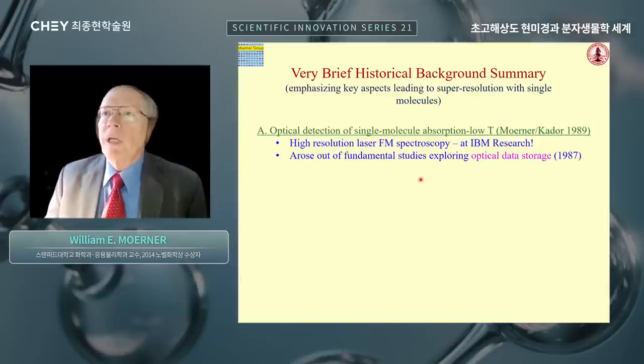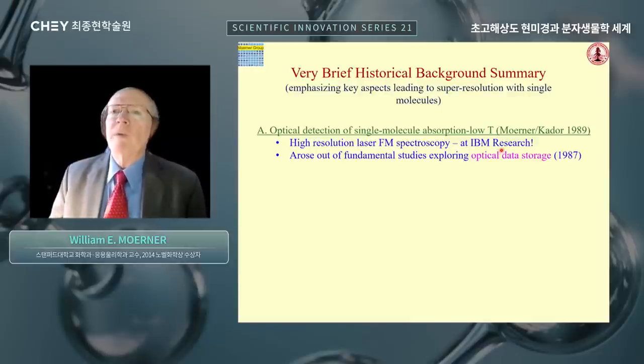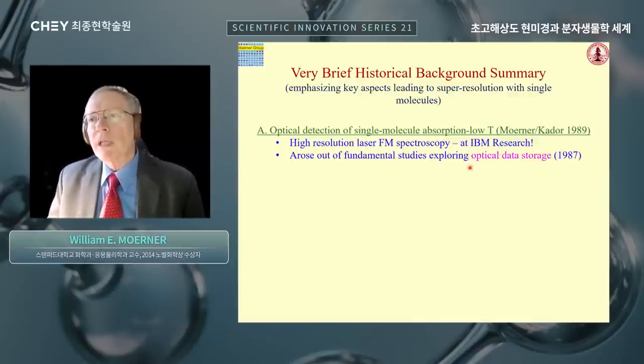First of all, we need to go back a little bit into history, because I want to mention that in my laboratory, Lothar Kador and I first detected a single molecule in 1989 at liquid helium temperatures, quite a physics-y type of experiment. It utilized high-resolution laser frequency modulation spectroscopy, kind of like your FM radio. And this happened at IBM Research. So why did this happen? Well, it turned out we were exploring optical data storage back in those days.